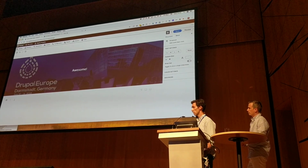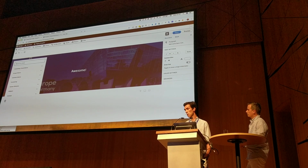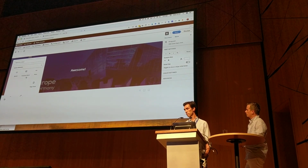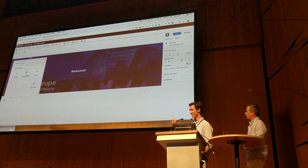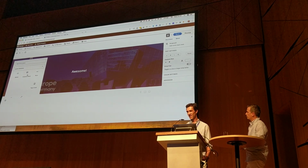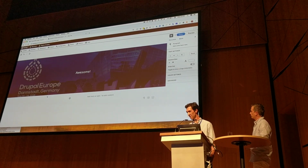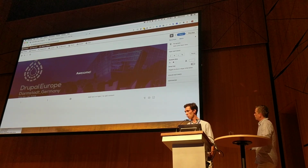Let me show you some. Gutenberg also comes with some layout blocks, and it's a Gutenberg bug. It's not ours. They still work hard. Okay, and well, I will try to.